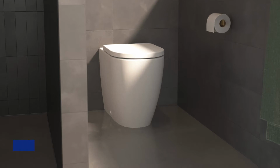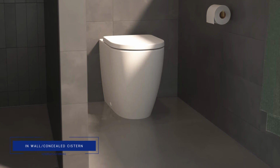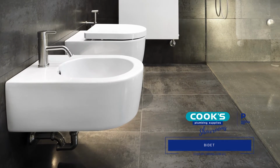For the ultimate in toilets, consider an in-wall or concealed cistern, just for that 5-star luxury look. And then there's the bidet, which is a wall-faced toilet that squirts water up you know where. Not commonly used in all countries, but definitely growing in popularity.